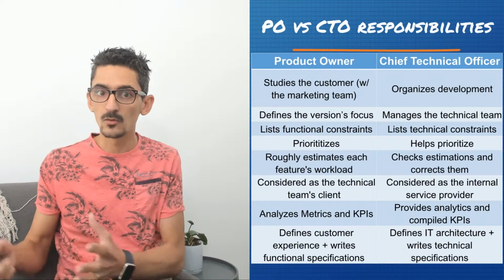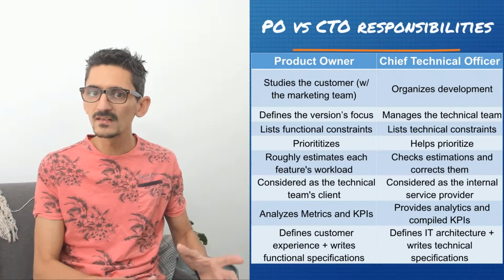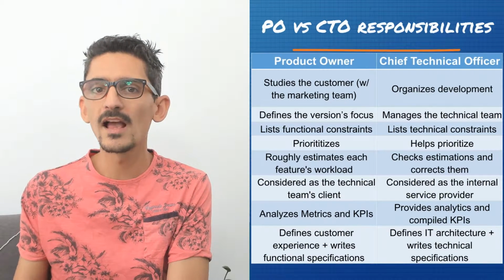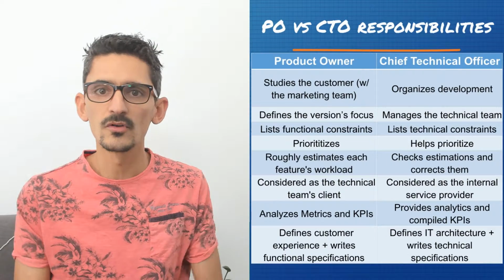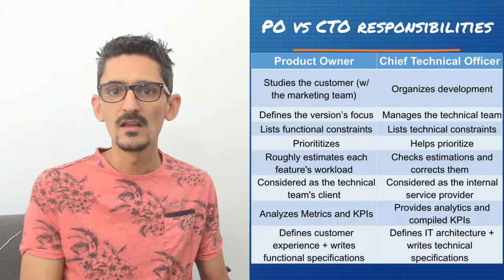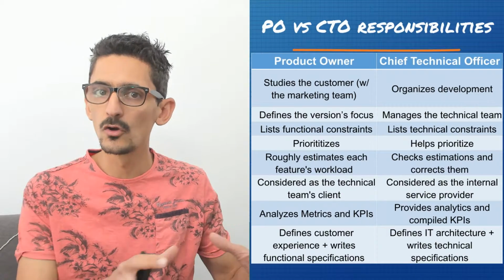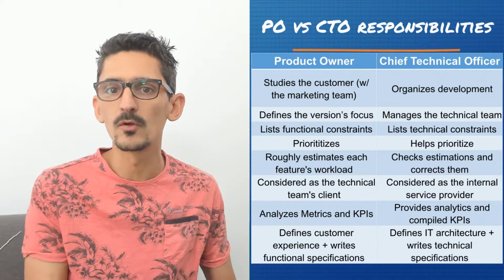CTO. And the prioritization will be done by the product owner, but the CTO will help to prioritize, providing the estimations on each feature. So the product owner will have a rough estimation of each feature's workload, but the CTO will check those estimations and correct them if required. The product owner will be considered as the technical team's client, while the CTO will be more the provider, the technical or the development provider.